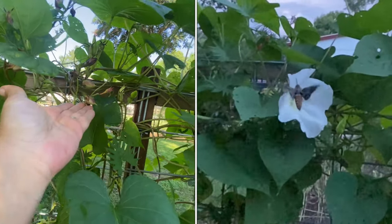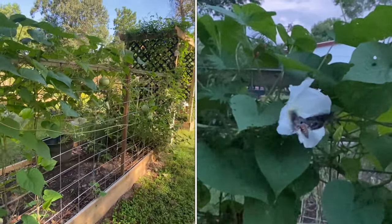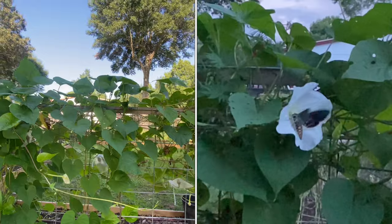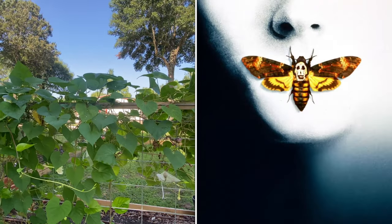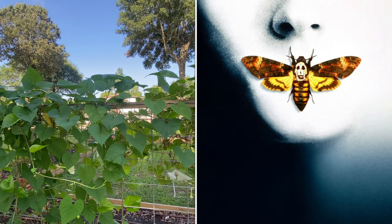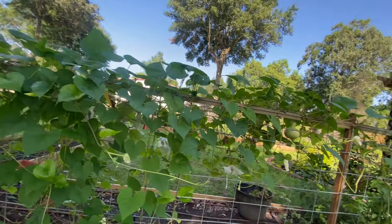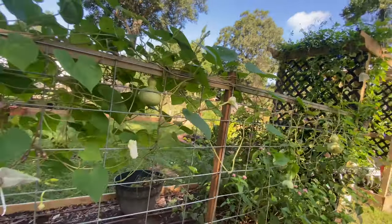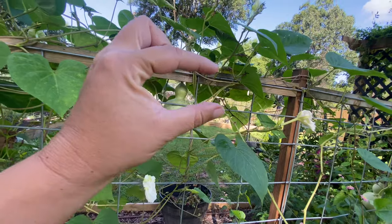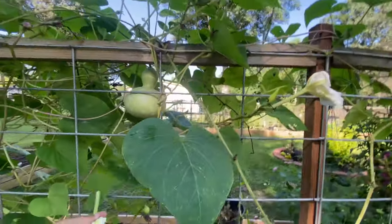So those big, fat, green, juicy caterpillars turn into this big, beautiful hawk moth, which is kind of the same cousin family of moths that's used in Silence of the Lambs. The death's head, what is it called? Like a death's head moth, death head hawk moth. Anyway, you'll see when I show you. It's the same moth, except it doesn't have the little death head on the back of its head, but same kind of cousin, they're cousins.